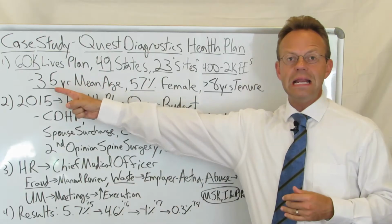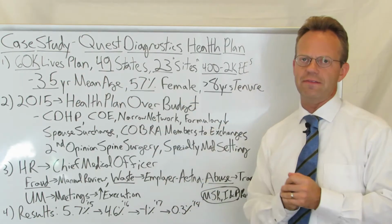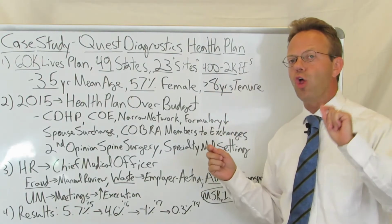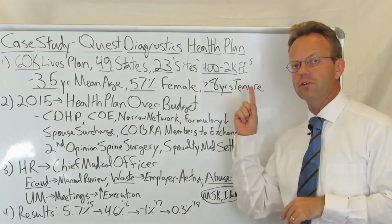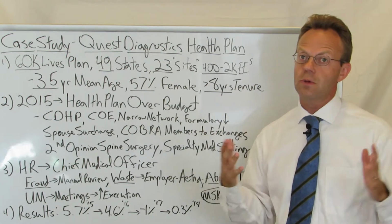Mean age, 35 years, just a little bit higher than the average, 57% female, again, a little bit higher than the average. And they did have longer tenure, so on average their tenure is greater than 8 years, so they don't have as high a turnover as most other companies.